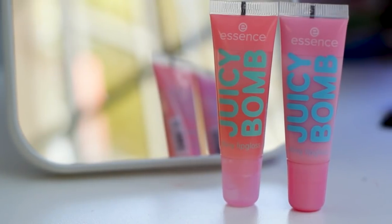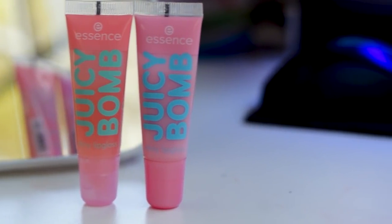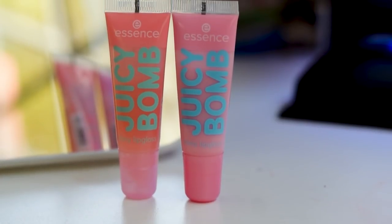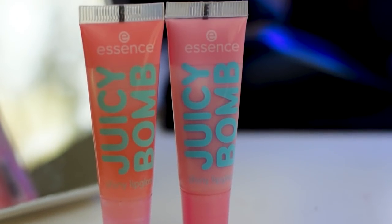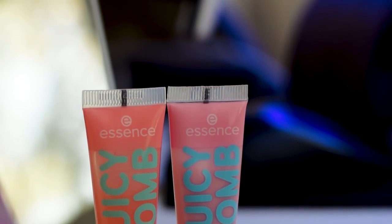Something that you can't really get here, but I think you can actually order through Maud and she will get you these Essence Juicy Bomb lip glosses, guys. These glosses, I love them. They were very cheap if I'm not wrong. I think they were 800, no? Cheaper. I'll put the price here if I remember. I'll leave the link to them, then you can purchase and ask Maud to bring them in for you, because they are so tiny. You can get so many and they are very cheap. I love the application method, it's really nice.